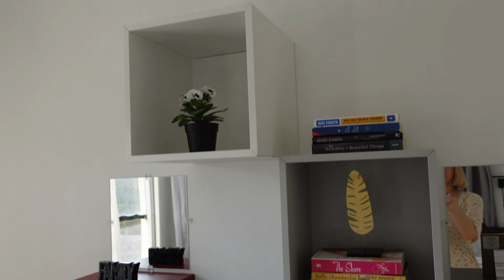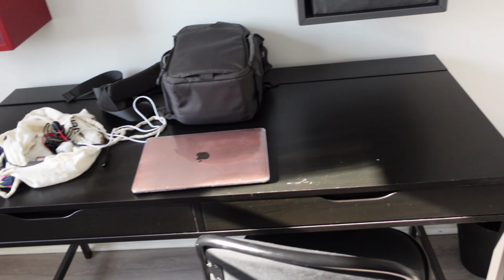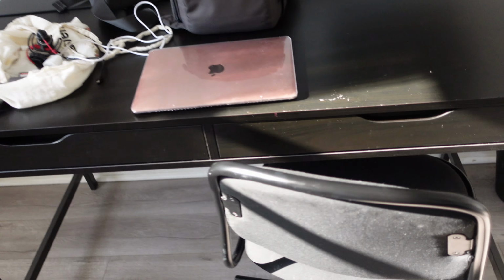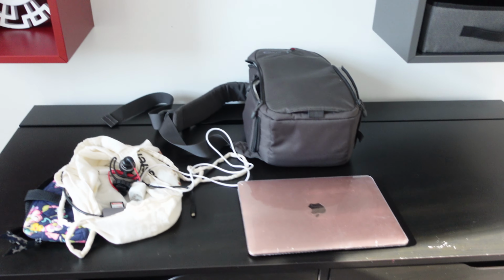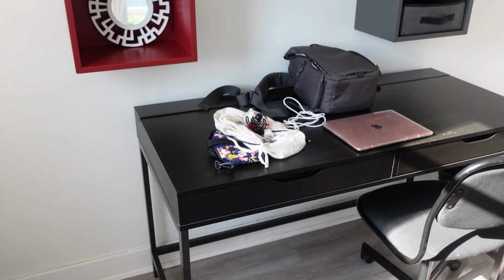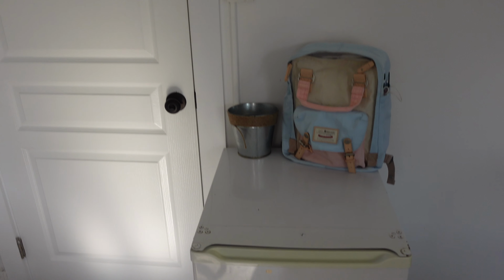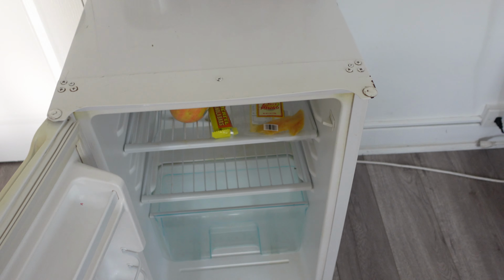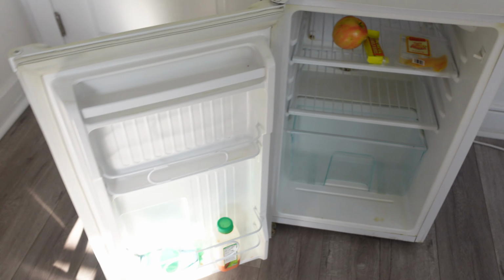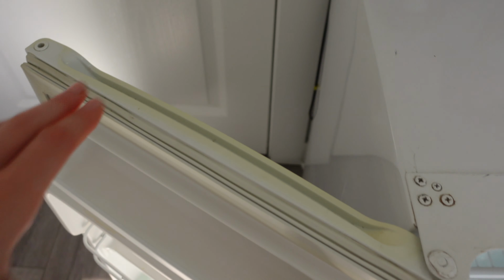Then we have this little office area, which is cute, and there is this desk, which is nice and big. I never sat in this chair. It's not very comfortable, but that's fine. I just have some camera equipment there right now. And then I have this little fridge, which is honestly pretty nice to have. It's actually a little bigger than a hotel fridge would be. It's like the size of a college dorm fridge. I just have a couple snacks in there and it works fine.